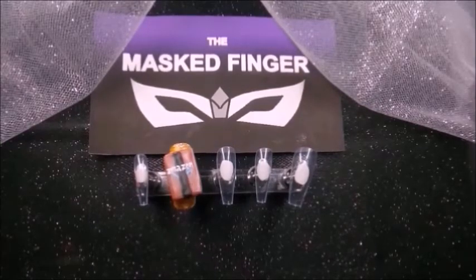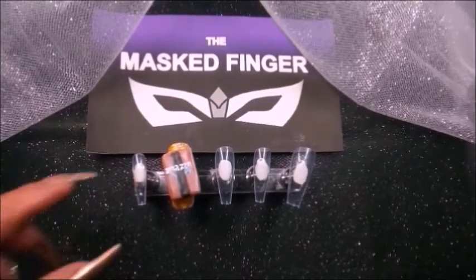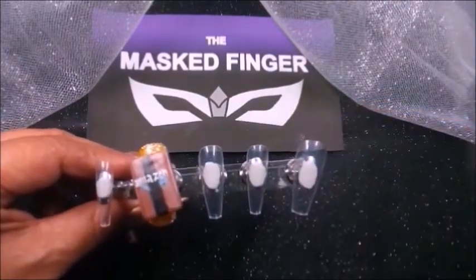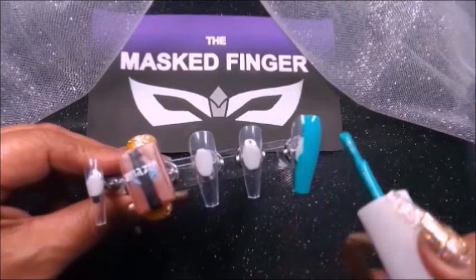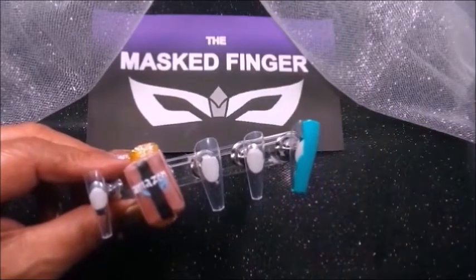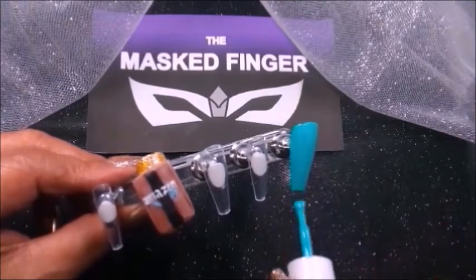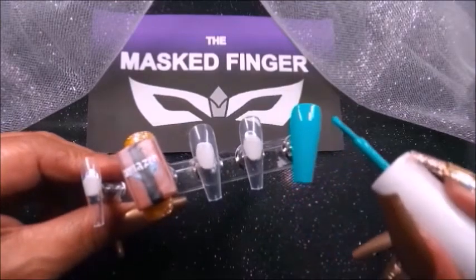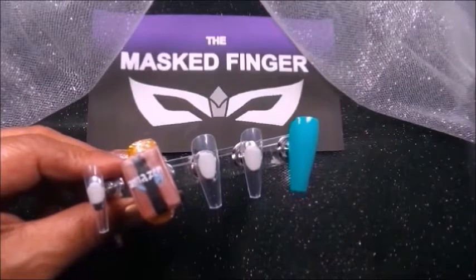So first I'll explain the set as we get started. Today I'm using turquoise just to keep a variety of colors on the show. Three of the nails will be a solid color, one will be sponged, and one will have a few stones. I like how the colors worked out in this set.